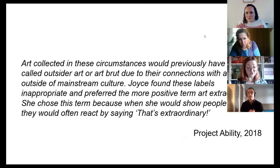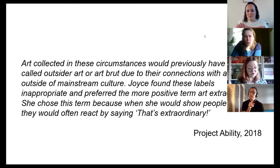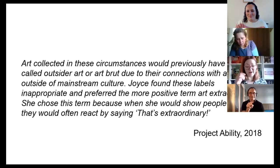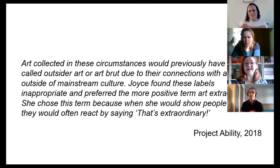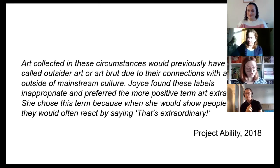So you'll have noticed that I've been using the term outsider art, and as Kay alluded to, it seems to be a term that many people recognise and use. However, when I've researched this collection with our community partners, I've become very aware of the debate around this term. Sorry, I can't really read this because I can't move the screen and see the whole text, but this is a text from the Projectability website. It says something like, art collected in these circumstances would previously have been called outsider art or art brut due to their connections with art outside of mainstream culture. Joyce found these labels inappropriate and preferred the more positive term art extraordinary. She chose this term because when she would show people, they would often react by saying, that's extraordinary, and that's how the collection got its name.